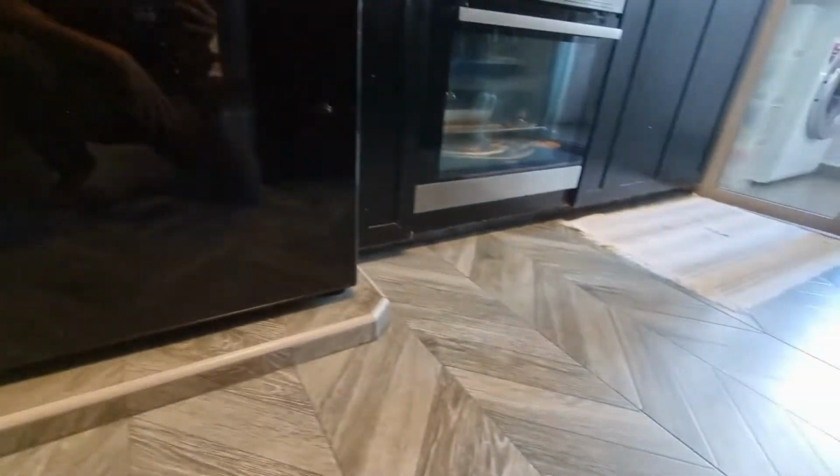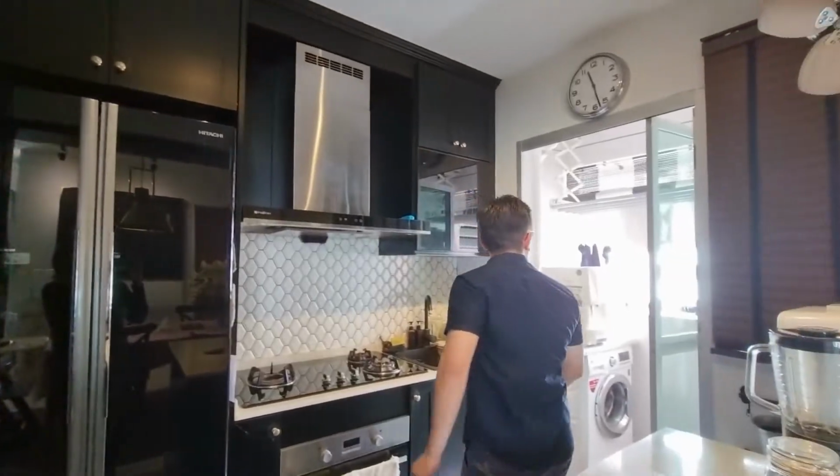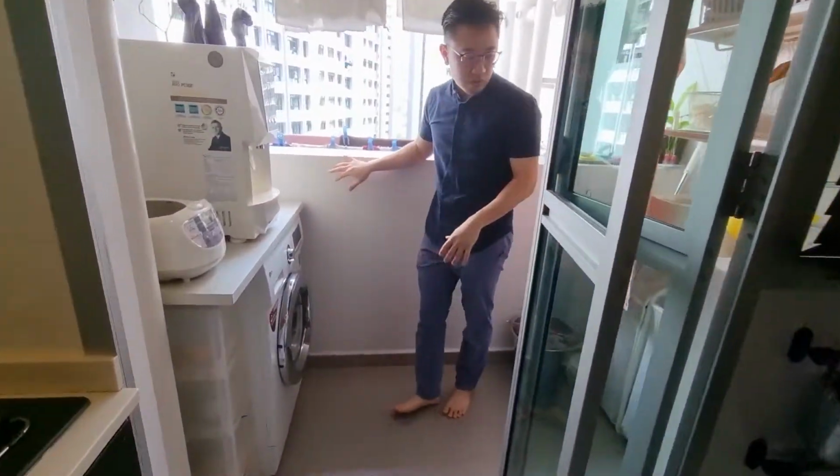You can wash your kitchen floor because you already have this base over here and over here, so water cannot go below. So the flooring here in the kitchen looks like laminate, but it is not laminate. They are actually tiles. Herringbone style. Okay, just to give you a sneak peek of the little yard area that they have over here.